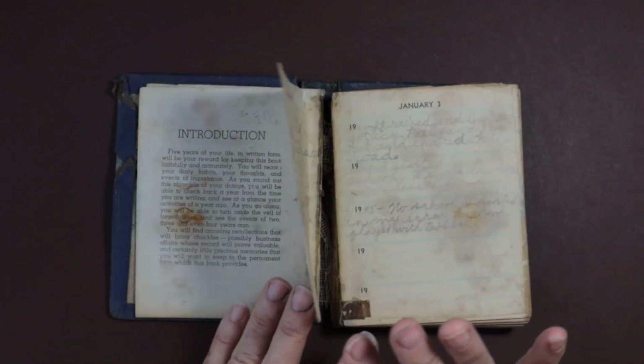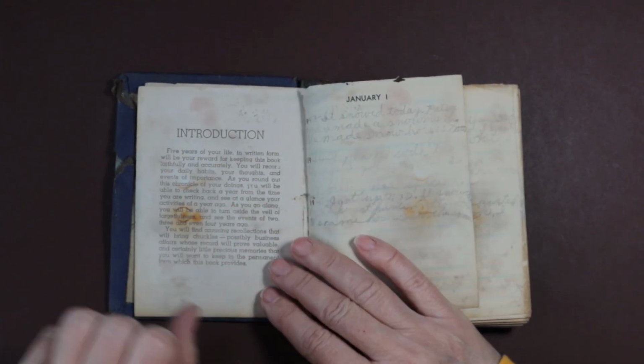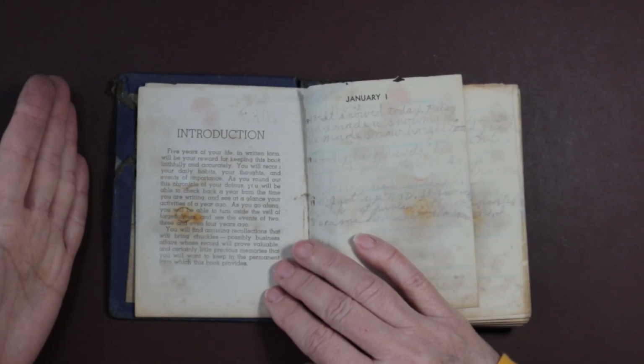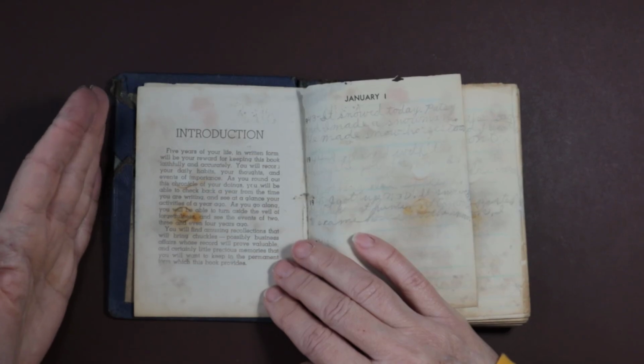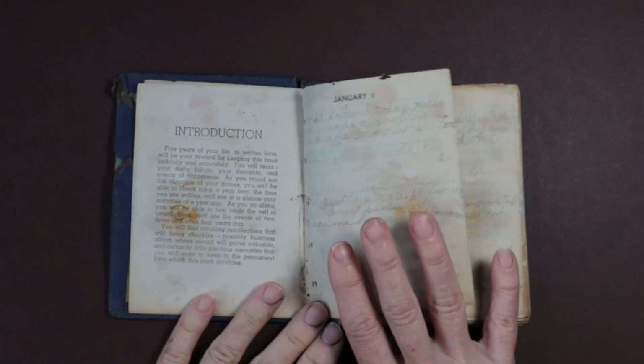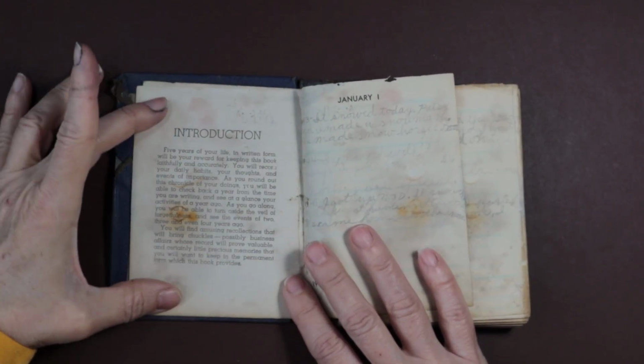Holy moly. I mean, 1943, and this is what we are still doing today. And for the people that are into journaling, into stationery like I am, this is just remarkable. I've looked through this book prior to filming this, but I did not read this.